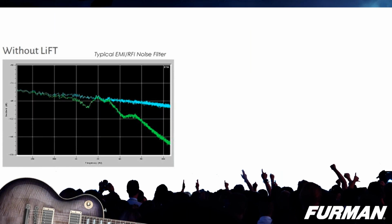And if we were to look at a physical representation of that, what we're looking at here is us doing a measurement, and this blue line represents the AC line noise. And this green line here is applying a typical AC filter, just a simple filter that's off the shelf, nothing like what Furman or Panamax make. Think of this as subwoofer frequencies from left to right, and it goes up into mid and into high frequencies. And if it kept on, you'd just see this roller coaster of up and down.